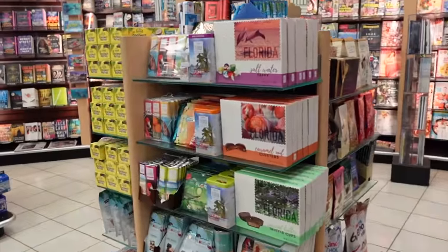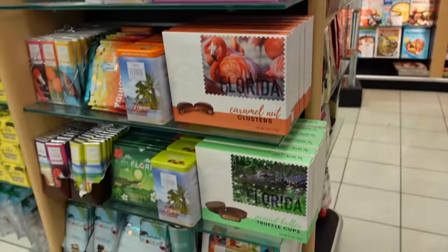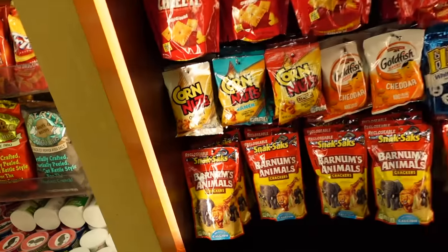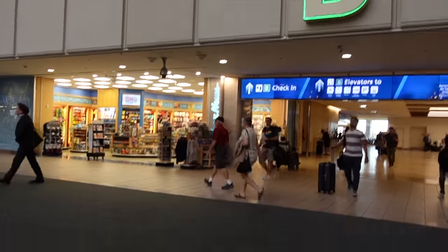They should be able to do it here, but look at that. They've got loads of cute souvenirs, just Florida souvenirs here as well, if you want to buy something for people. Also, look at the selection of crisps they've got going on here, just in this small shop at the airport. I like those. The Barnum's animal crackers, they look fun. Got the goods, they're in this bag.